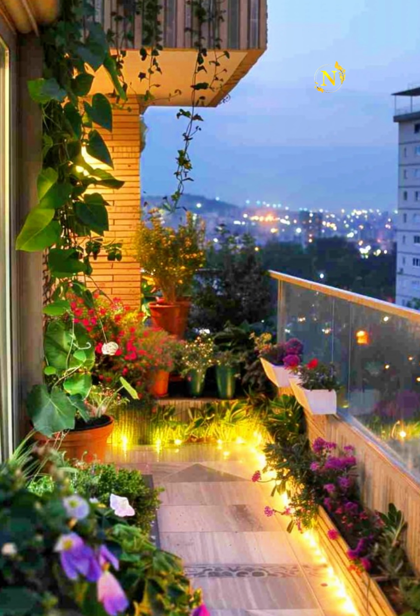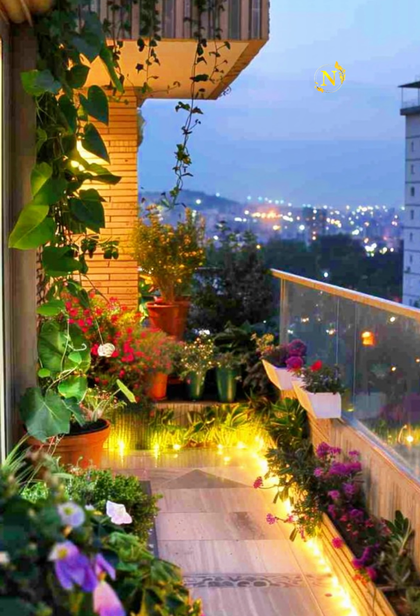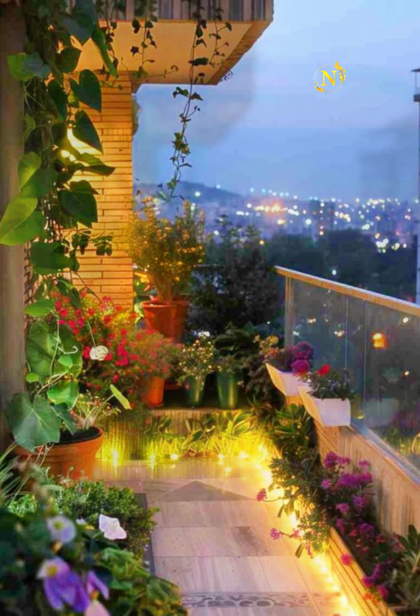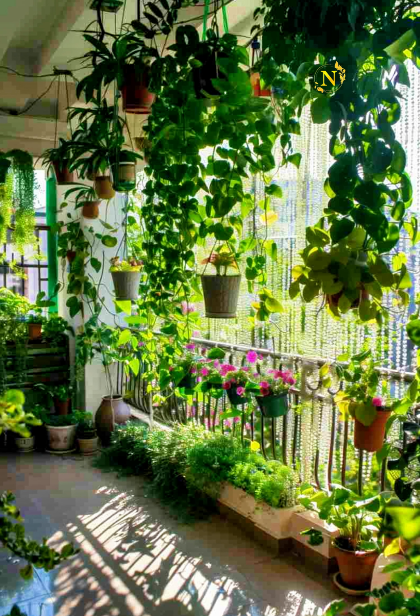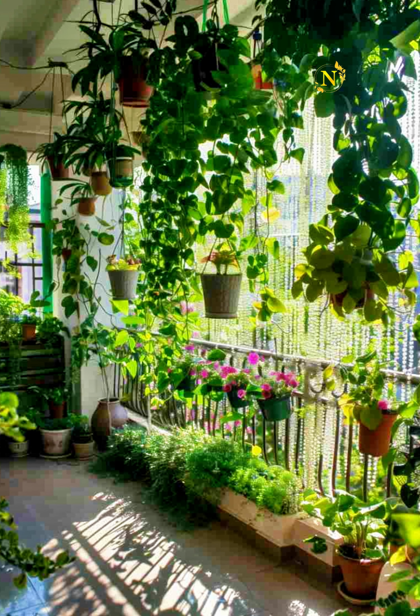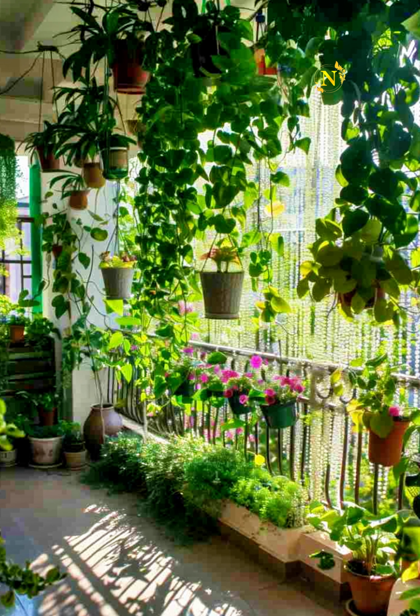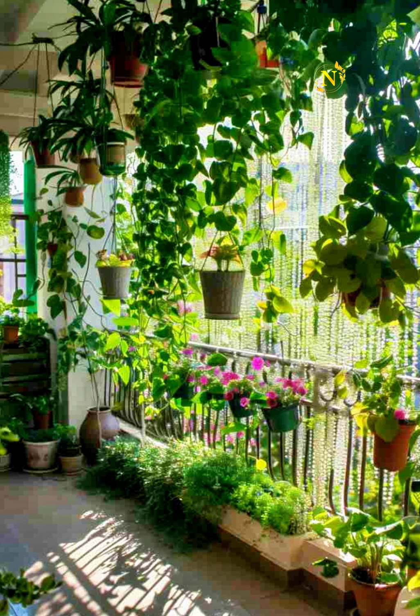Whether it's a lush jungle of hanging plants, a serene zen corner, or a twinkling light-lit evening retreat, balcony garden ideas are as varied as the gardeners who cultivate them. Read on to discover balcony garden ideas to transform your elevated space. 30 creative balcony garden ideas to inspire your next gardening project.